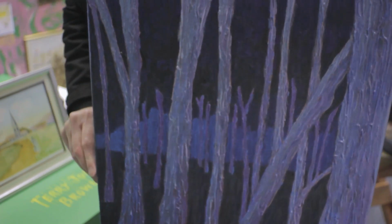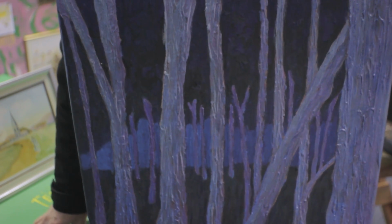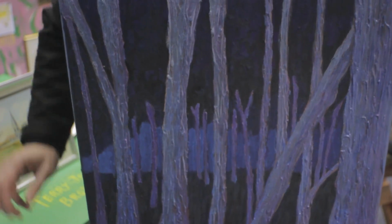I brought 3 paintings, all in acrylics on canvas, 2 of trees and 1 abstract. I've been introducing plaster to give it extra texture, but it is mostly acrylics at the moment.